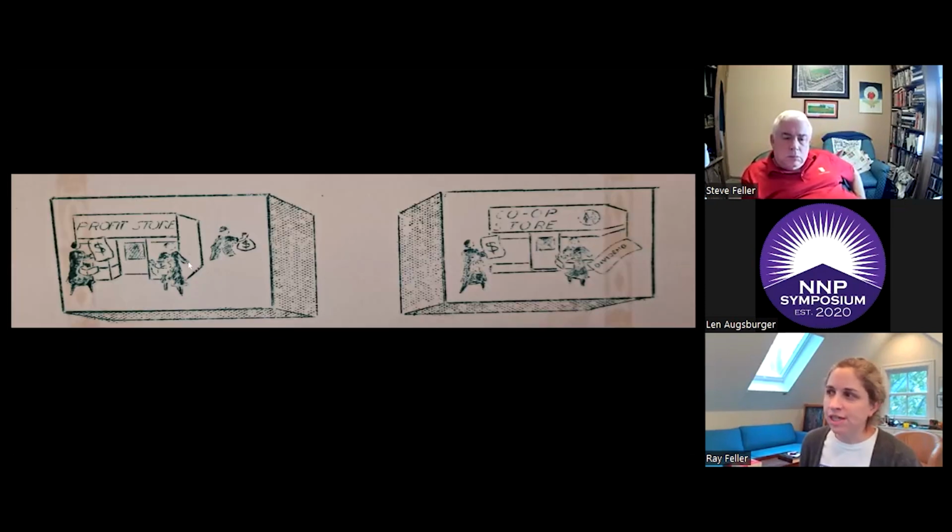And this was interesting. It's a little cartoon that's explaining the difference between how a profit store works and how a co-op store works with the dividends. You can see in the profit store there, that guy goes and takes the money away, but in the co-op store, you get to come out with your dividends.